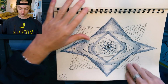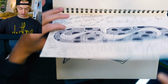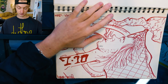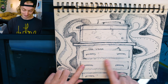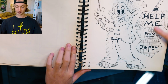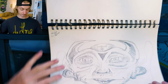More random character faces, random drawings. Really weird random drawings. Yeah, nothing crazy. This sketchbook is falling apart almost. More crazy stuff. This is a fish tank and a dresser in my buddy's room, 4:40 a.m. Craziness. This is funny. Help me from Dopey. Weird. This is a weird face.